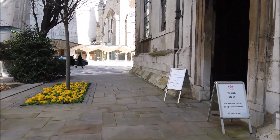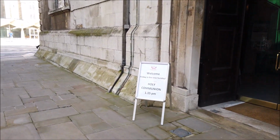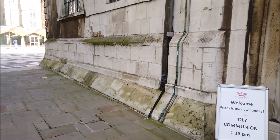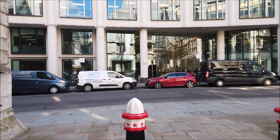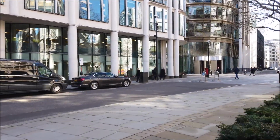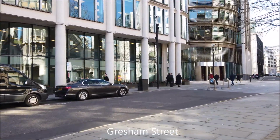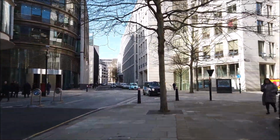Church open, fresh coffee, toilets and peace available. This is St. Lawrence Jewry, okay? So this is St. Lawrence Jewry Church next to Guildhall. And you can get some coffee, go to the toilet, and dotted around London you'll find quite a lot of churches that offer drinks and snacks, a chance to go to the toilet, which is quite handy.